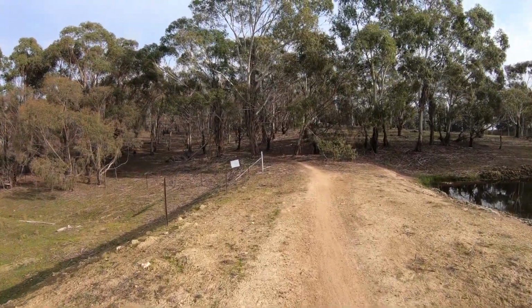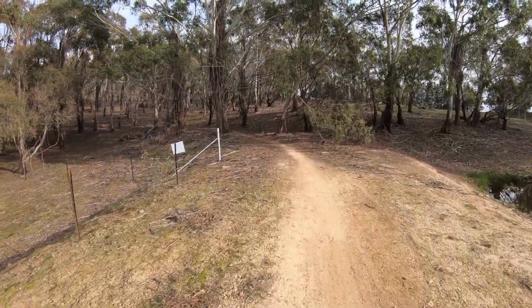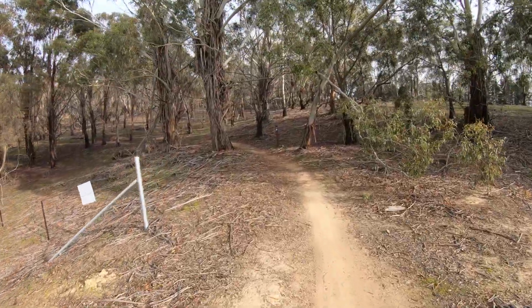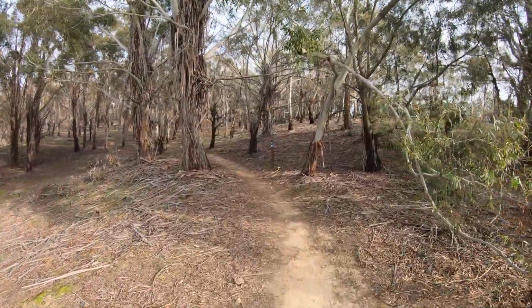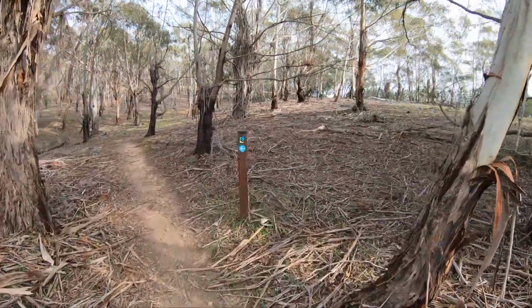This part of the trail is actually really well marked. I've not had to take my phone out and look at the map once, so it's actually quite nice compared to stage 2, where you had bits that were beautifully marked and bits that aren't. There you go, right there, there's one of the marker poles.